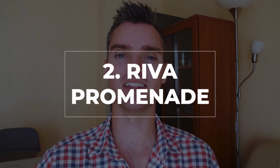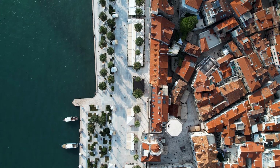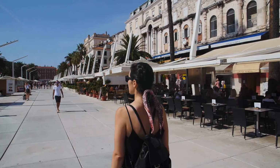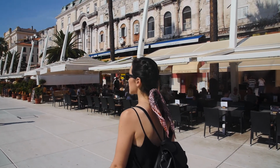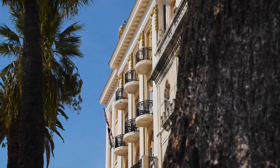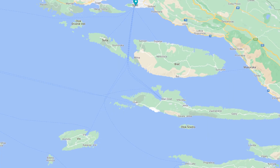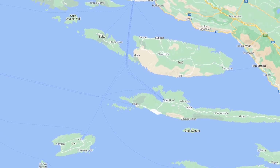Once you've enjoyed taking in all of the sights of Diocletian's Palace, you'll make your way to the RIVA Promenade, which is the main boardwalk that extends along the coastline, which is beautiful in and of itself. It's also a great place to eat with plenty of restaurants right there on the strip as well as nearby. And it's a great place as well if you want to get a taxi tour of the city, as well as various boat tours to all of the different islands and sites in the coast outside of Split as well.